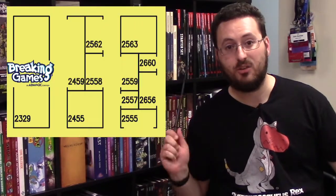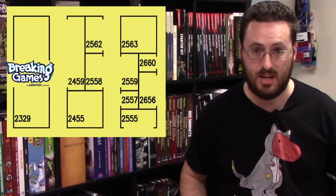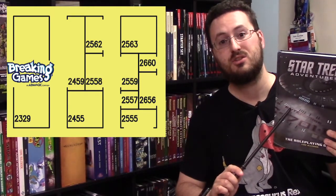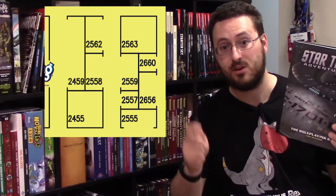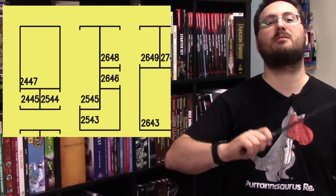Lastly, we're going to look at aisle 2500, starting with 2563. This is Modiphius Entertainment, who is famous for the Star Trek Adventures game, and they're coming out with the 5th edition Vampire the Masquerade game. Moving down from there, 2545 is a great place that I highly recommend for all of you.